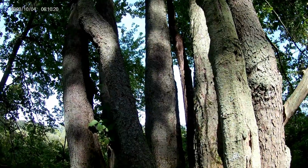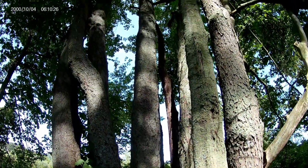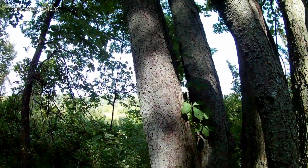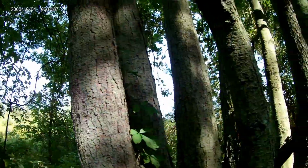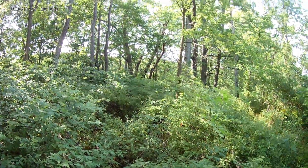Alright, so pretty pumped about today's findings. And I think that's gonna be where I hang my stand. Right up there. I can see out into that field. Marsh area. Nice and high up there. And I'll be able to see a really long way. And the cornfield's right there, so it's not that far of a walk right off the field.